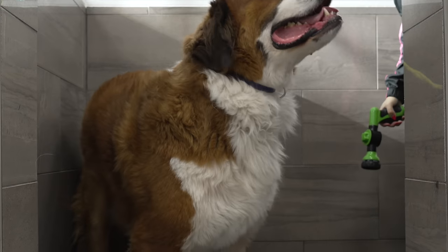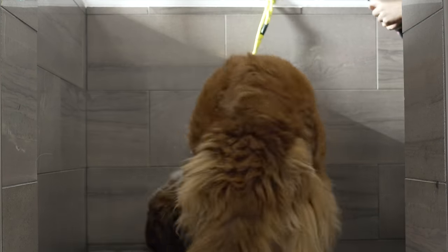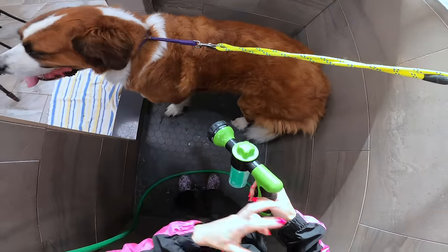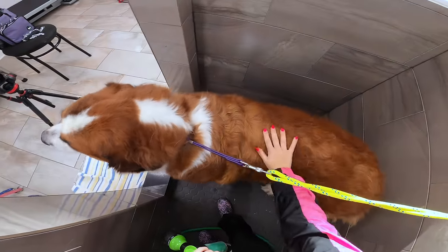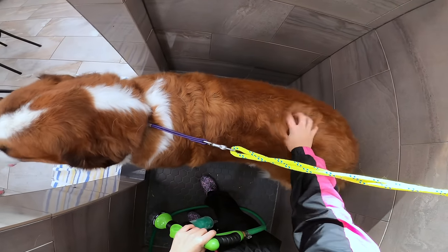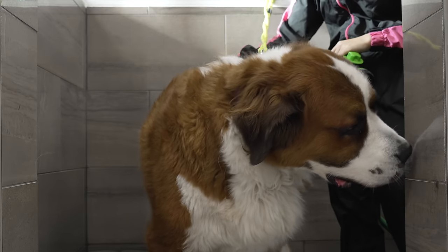To say that Tiny is shedding would be a serious understatement. He has never been professionally groomed, and my experience with St. Bernards in general, he is a Bernese St. Bernard mix, but St. Bernards are usually very, or even Bernese, I should say, timid and nervous. So for a 5-year-old dog that's never been to a professional groomer before, this might be a little bit challenging.